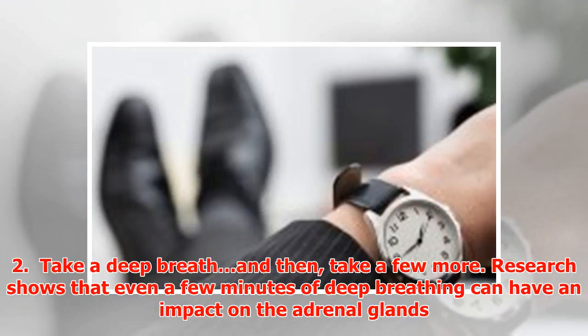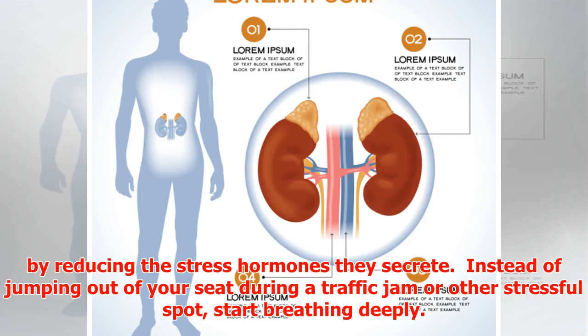2. Take a deep breath. And then, take a few more. Research shows that even a few minutes of deep breathing can have an impact on the adrenal glands by reducing the stress hormones they secrete. Instead of jumping out of your seat during a traffic jam or other stressful spot, start breathing deeply.